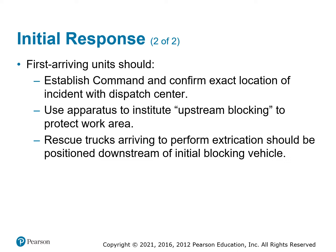Now, as soon as you can hand off command to somebody else, hand it off so that you can focus on patient care and what your job really needs to be. But there is the potential that if you're the first unit on scene, you may have to establish it, get things started.